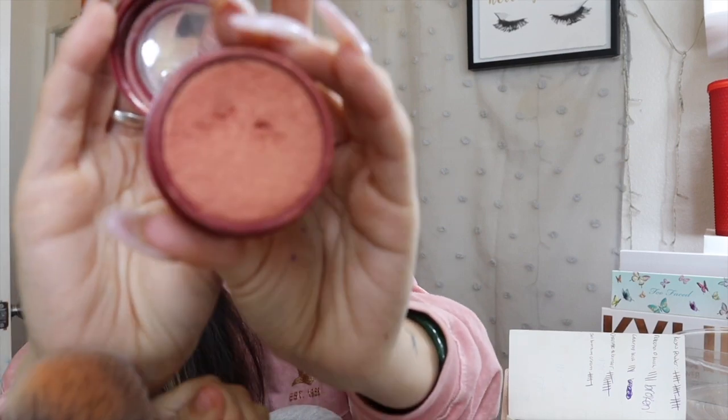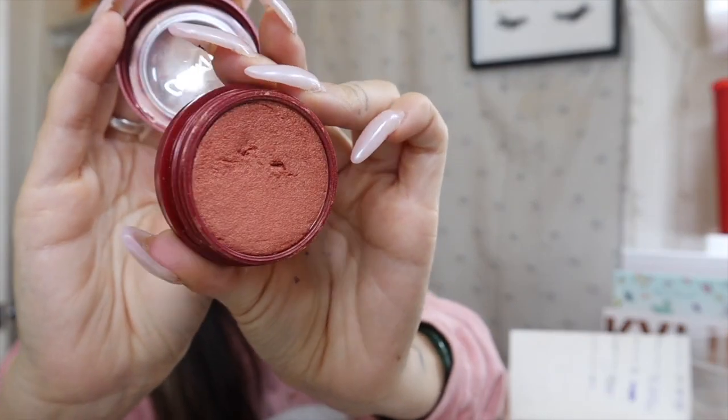My ColourPop blush, I've only used this 4 times as well, but it is really pretty. I really enjoy it. I was like, did my son get to this one too? But no. Yeah, it is really pretty. I just feel like it's a little bit too glittery for my liking, but it's pretty for spring, so hopefully I can get more use on this because it's not looking too good for that one.